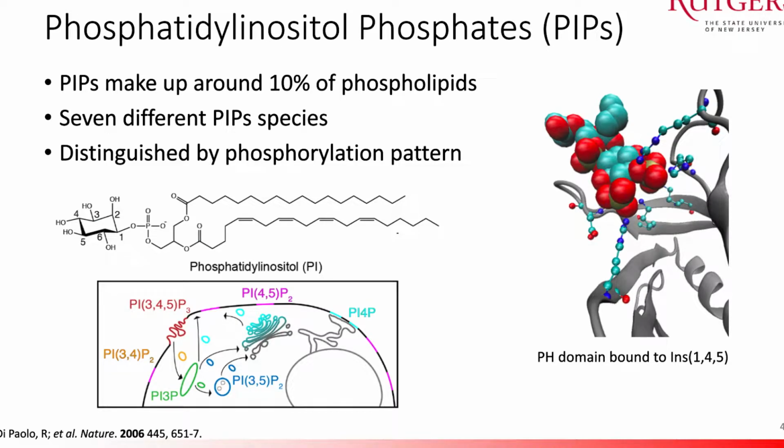All right, so the main research focus in the group is these phosphatidylinositol phosphates, which I'll call PIPs from now on. They make up about 10% of the phospholipids in the human cell. Maybe that's a high number.